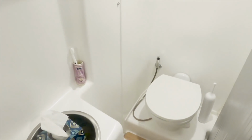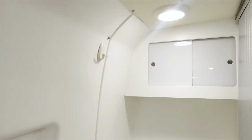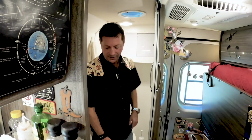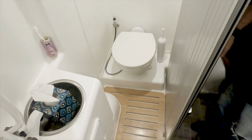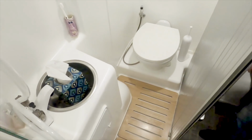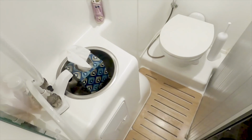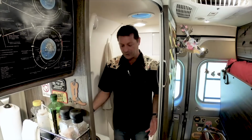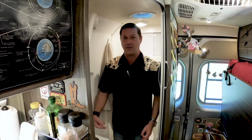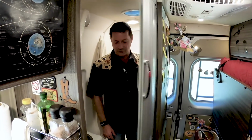I showered in here this morning, but it's also got the toilet. It's similar to Kevin's. It's a traditional tank, and then I've got a medicine chest up here for storage, and it has a permanent sink, which is really great. I use this sink all the time versus the galley sink for quick hand washing, brushing teeth, flossing teeth, stuff like that. I do all that in my rig. I don't do that in the shower houses. But this is just one of the biggest Class B bathrooms that you can really get. And this door is super functional.